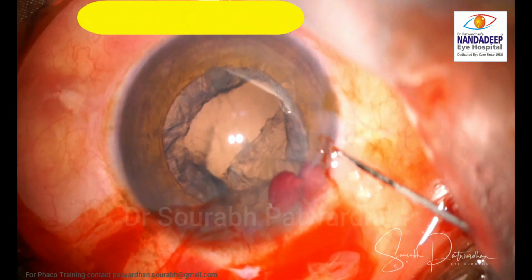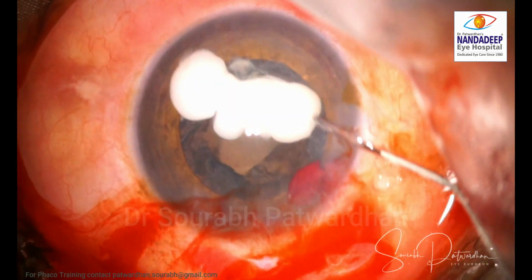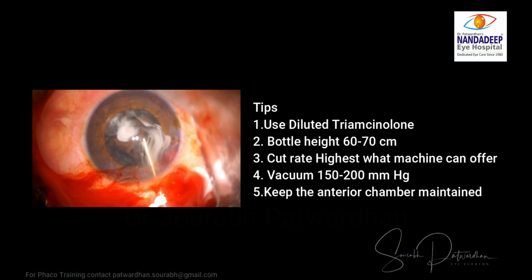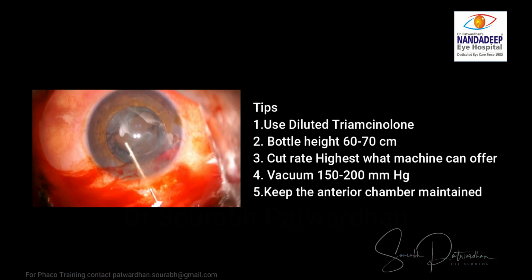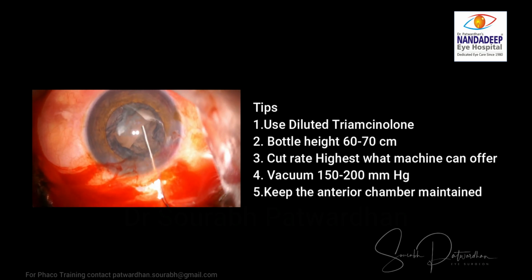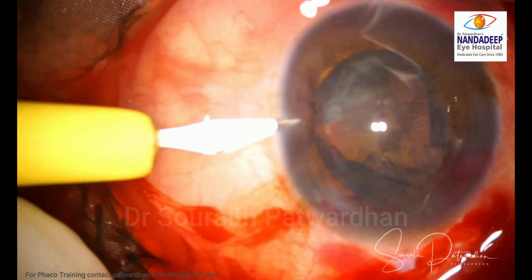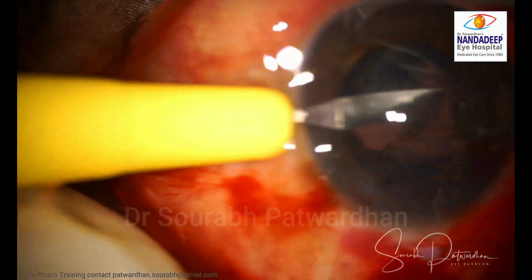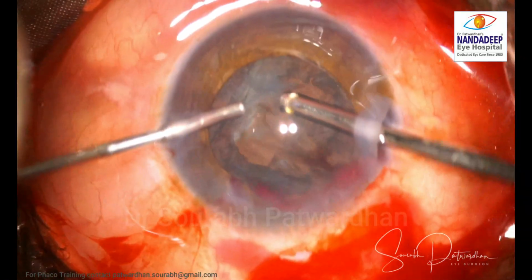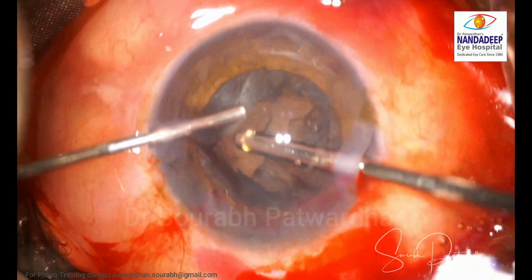Some important tips: always use diluted triamcinolone, 50% diluted, to check the vitreous. Use bottle height of 60 to 70 centimeters. Cut rate should be highest. Vacuum should be around 150 to 200, and always maintain the anterior chamber during vitrectomy. This helps in maintaining good corneal clarity later and also avoids vitreous prolapse further.